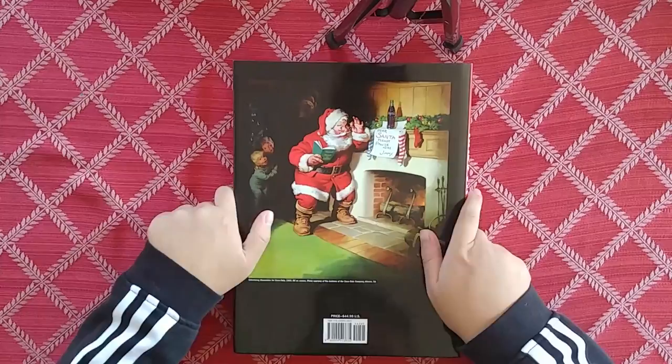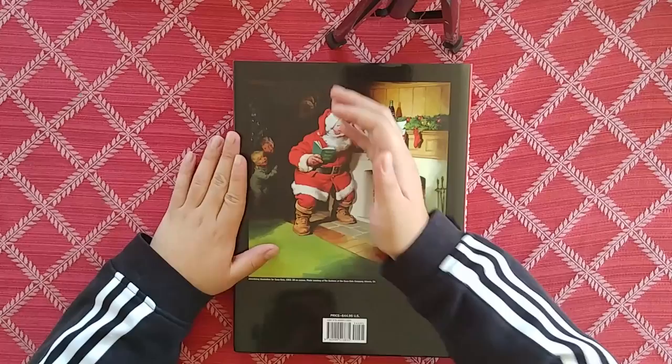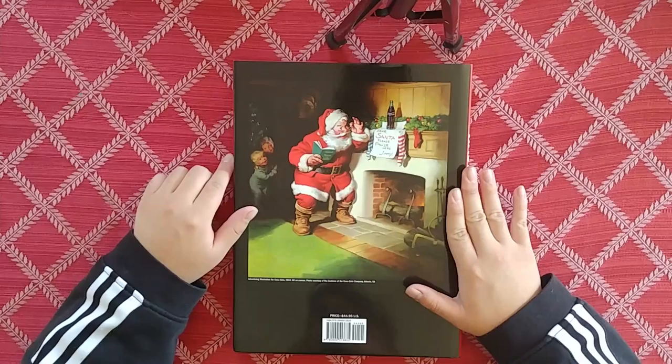Wow. What a journey, man. I really had a good time with this book. This was fantastic, dude. Worth every penny. I paid $115 for this book, and I'm happy with what I got. There's no collection of Haddon Sundblom's work like this. Well, I guess it's time to enter the review portion.